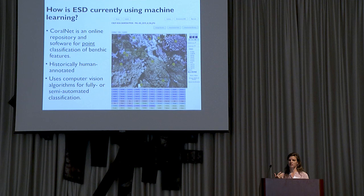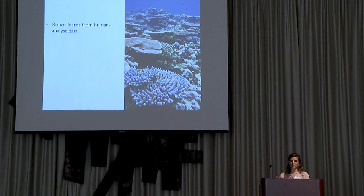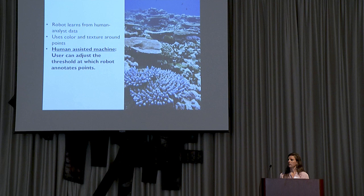It uses computer vision algorithms for fully and semi-automated classification. So the CoralNet robot learns from the human analyst. The humans annotate thousands of images and points. The robot learns as you go, and it uses a combination of color and texture to identify points. And the feature that we really love about CoralNet is that it's a human-assisted computer.